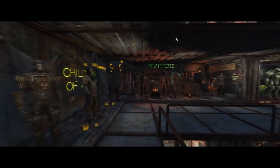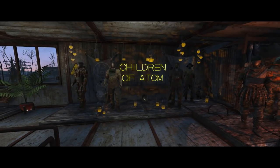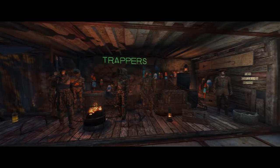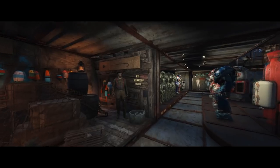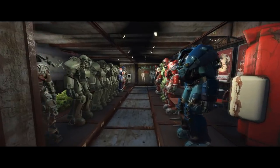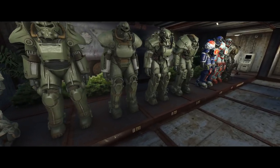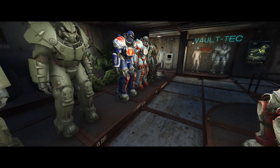Next up, we have the Children of Adam, the religious fanatics that have infested both the Commonwealth and Fahaba. Speaking of that fog-bound land, there are the Trappers. After a triumphant captain's dance, the citizens of Fahaba awarded the general this outfit. Here is the Hall of Power Armor, which includes representations of each model type, as well as various key advertising tie-ins with the various products of the Commonwealth pre-war.